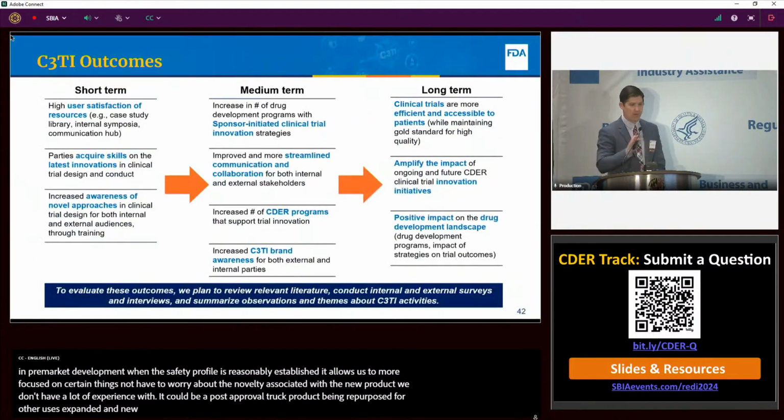I'm going to kind of just round out here, and then we can move into the questions. I think we've got plenty of time for questions. With this concept of how do you promote clinical trial innovation, it's kind of nebulous. And first of all, most people ask, what does an innovation even mean, right?